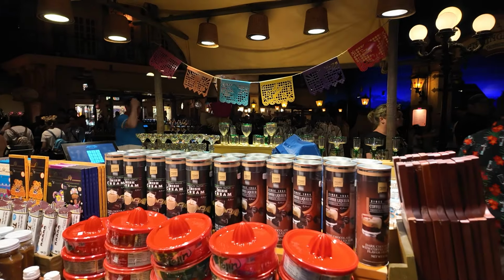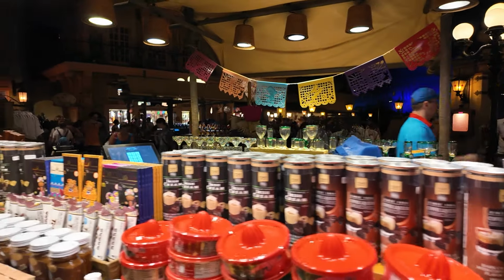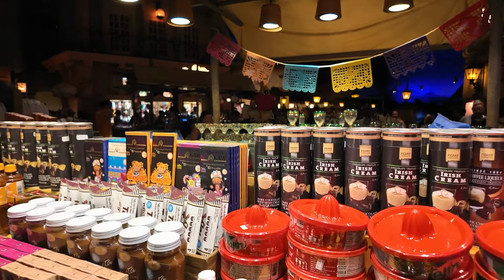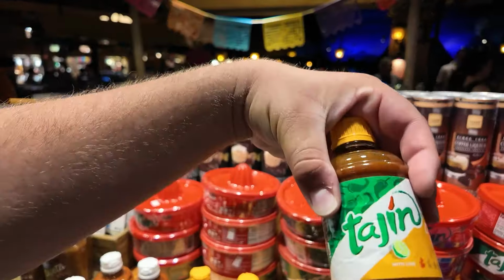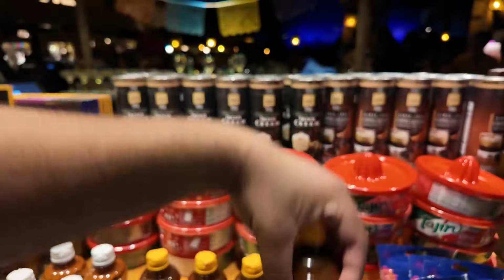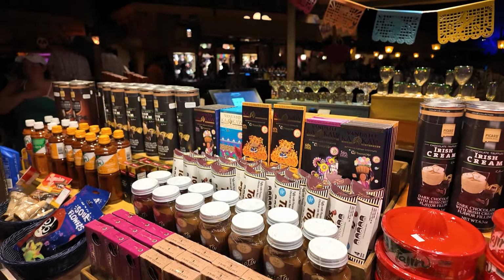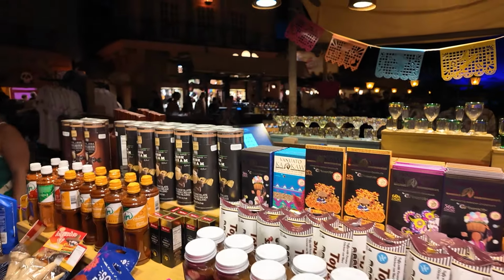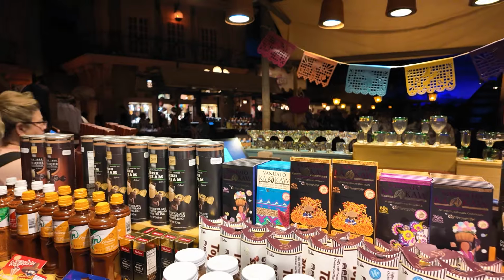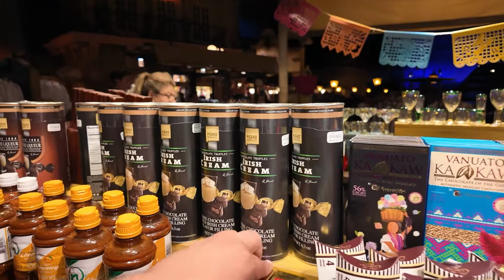I think this area is by far one of my favorite places of all the stores here because you have a lot of foods and different things that they might have in Mexico. So I guess this is like a hot sauce. I don't know what this is, like a fruity hot sauce. You also have different chocolates and different candies that they may eat in Mexico. So I feel like this is always one of my favorite things about all these pavilions, trying prepackaged foods that you might actually find in said country.